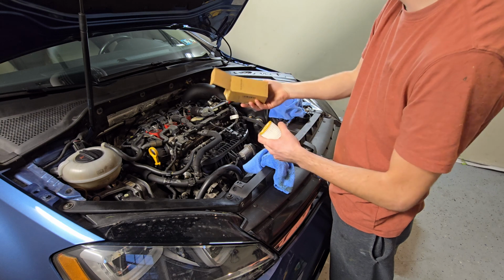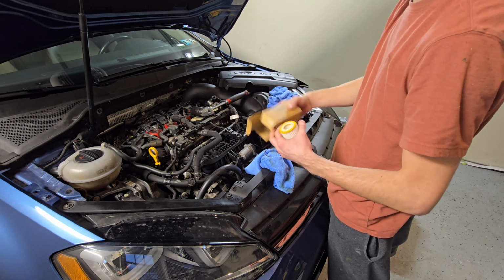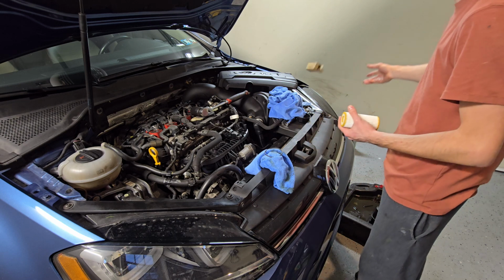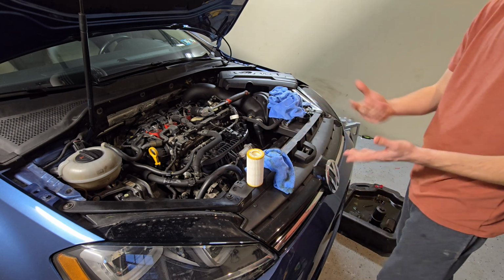So here is the new one. This is the exact part number that it told me. It is correct, so that's good. At least it got me the right filter. We're going to get this put into the housing and we'll screw it back on.